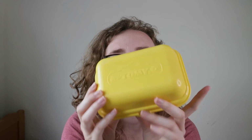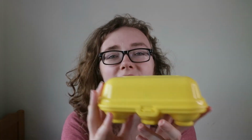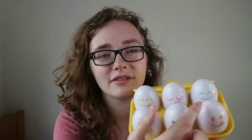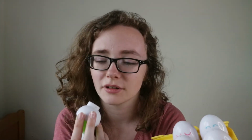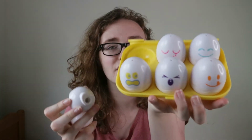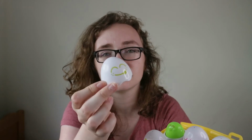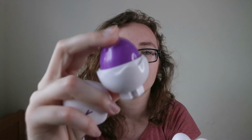Next is another one of her favourite toys, these Tomy chicks. They come in a box like this, which is really handy because once the box is open, these go everywhere. There's 6 chicks in, they all have different colours, different faces on, and at the bottom they each have a different shape, which goes only in certain ones, so it teaches them which colours go with the same ones, and it teaches them about shapes. And then also you squish them down and it makes a squeaky noise.